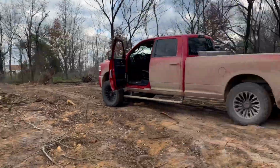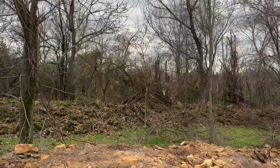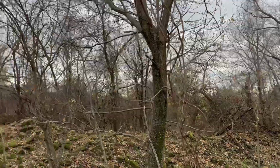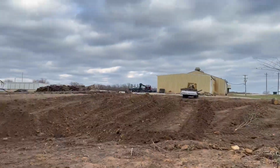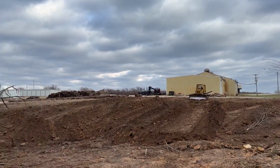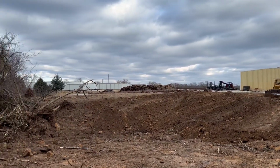Yard looks big back here. Property line's not too much further through that brush back there. But like I said, the place looks a lot bigger when you get it slicked off and opened up.